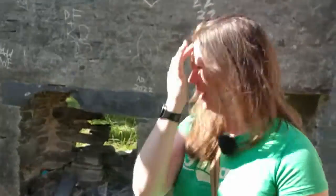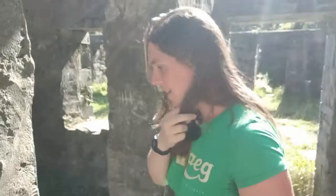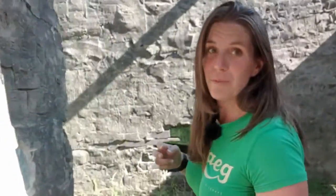Despite these poor conditions, they would have been charged a shilling a month to live here. And the houses themselves aren't very big. There is one room here that would have been the living area with a fireplace. And then we head through a tiny door here, and that takes us into where the bedroom would have been.